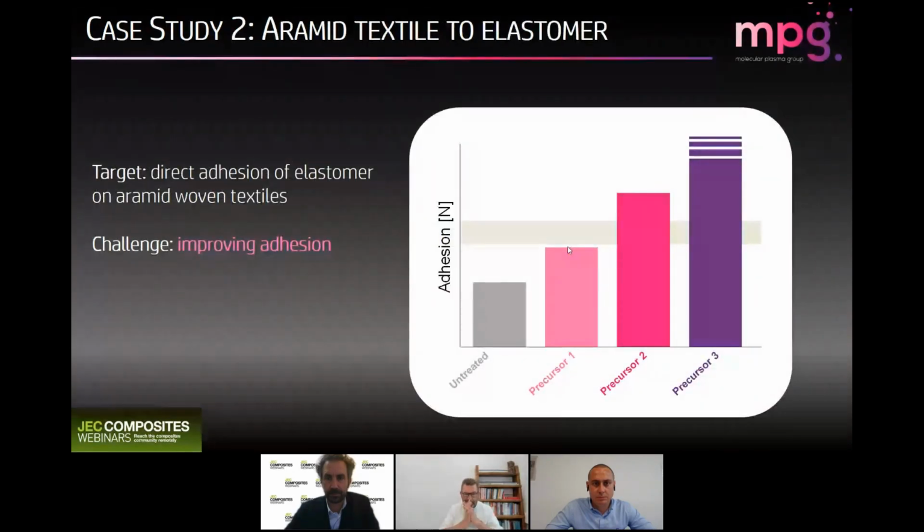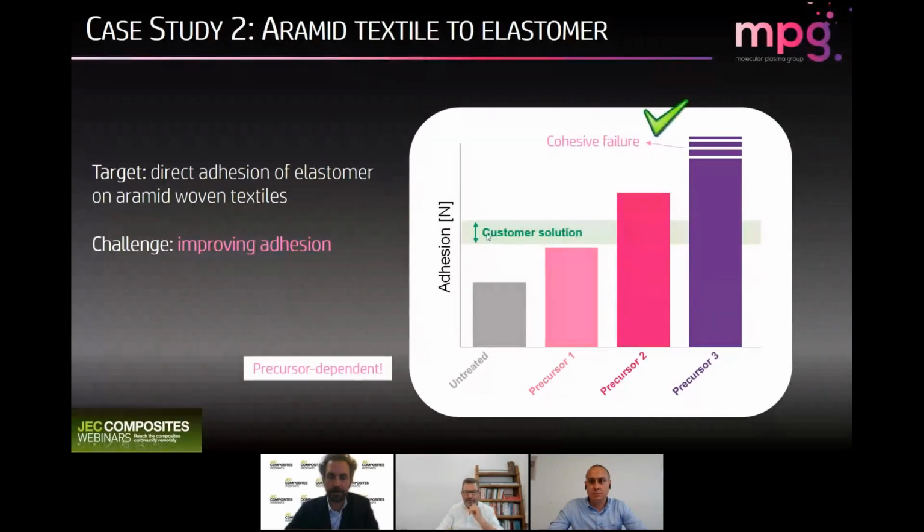Case study number 2. Here it's aramid textile to elastomer, where it's also about improving adhesion, where you see here the existing solution, where we did several different developments with different precursors. It's really important which chemistry we use, so that always requires some development work. With precursor number 1, we're roughly there, but not quite. With precursor number 2, we're definitely better, but we still have an adhesive failure. With solution number 3, we go into a cohesive failure mode, and we're way ahead of the current solution.